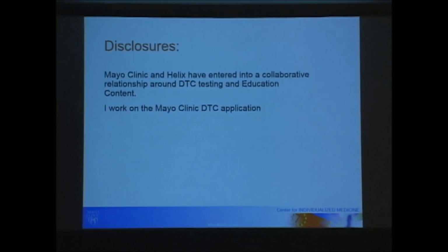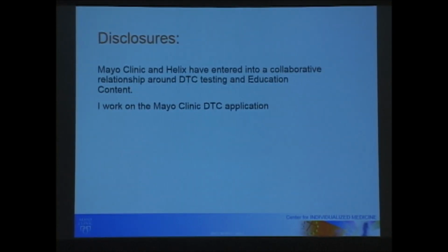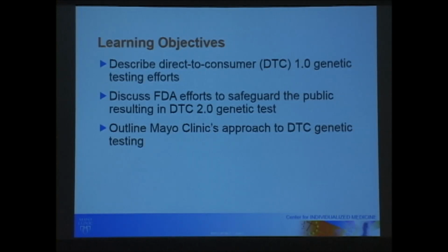So my disclosures are that I work at the Mayo Clinic. They have a collaboration with a lab called Helix to start a direct-to-consumer genetic testing application, and I'm working on that application, so I might be a little bit biased. So our learning objectives: first of all, I'm going to describe and talk about the direct-to-consumer 1.0 genetic testing efforts and the FDA's efforts to then safeguard the community, resulting in the DTC 2.0 type genetic testing, and then outline Mayo Clinic's approach to direct-to-consumer genetic testing.